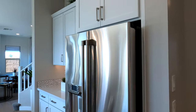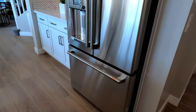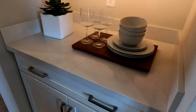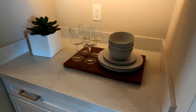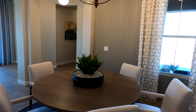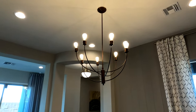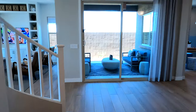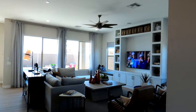Here, back into the kitchen. Nice refrigerator. Butler's pantry, maybe, is what this looks like. Some more storage underneath the stairs here. And it takes you back to the formal dining area. So now we're going to go ahead and swing around to the upstairs.